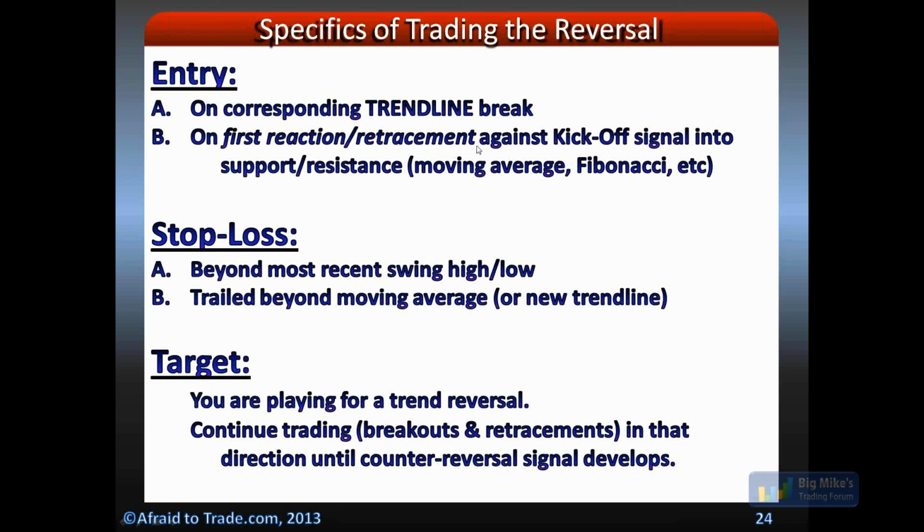If you like breakouts, you actually get a breakout opportunity. It tends to be more risk controlled on the first reaction against the kickoff signal, into support and resistance. This is where you can get fancy. For the purpose of the presentation, we're not getting fancy, but moving average, Fibonacci, Elliott wave, any other kind of indicator or method that you use, there's where you can really get your particular spin, or what works for you on how to enter the trade. So there's just not one specific way to enter a trade. There's an early signal, a late signal, and you can use other factors than just a trend line. But keeping it simple, that tends to work.